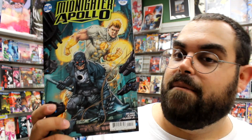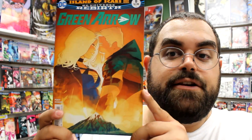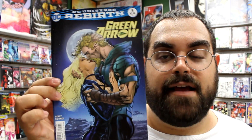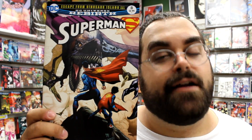Something I'm really glad that's still coming out is Injustice. We're up to issue 19, and this is Injustice Gods Among Us year 5, so it's pretty intense. New from DC, we got Midnight and Apollo. This is the first cover and the second cover, which is really cool. We got Green Arrow issue 8. This is the first cover, and that's the second cover. Ooh, that's risque. Aquaman #8. Superman #8, and the second cover has him fighting a dinosaur.